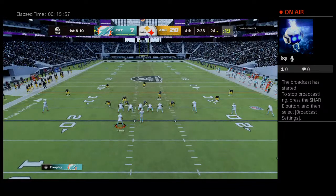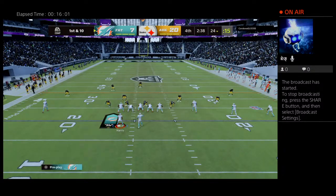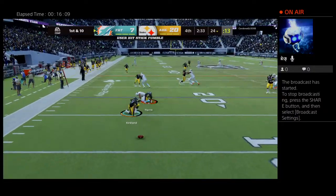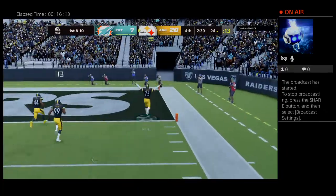The Dolphins at the line ready for their next drive. We'll see if they can band back together after the pick six. It hurt badly, but still within striking distance. A two-score game. Oh, now Harris lost it. It's a fumble. And it's picked up by the Steelers. It happened.